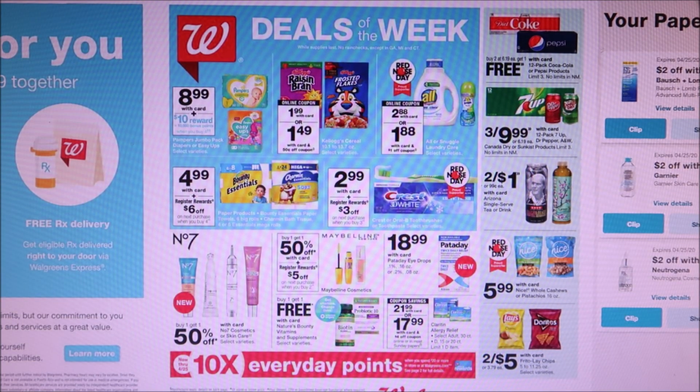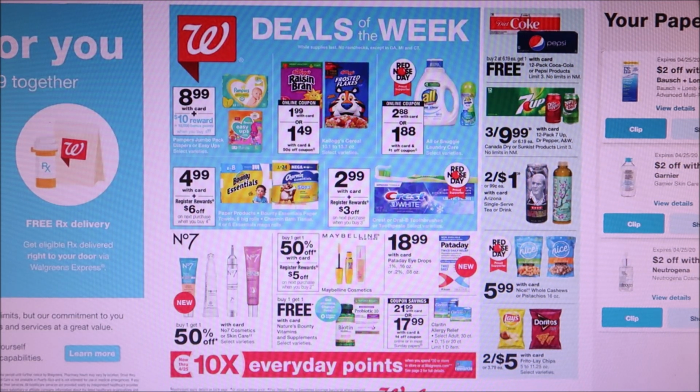Yes, I'm here to share with you guys the Walgreens ad preview for April 19th through April 25th. It's kind of a slow week. There are some okay deals, but nothing that's really popping out.